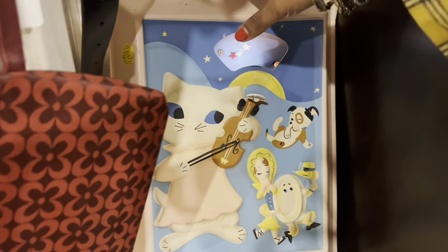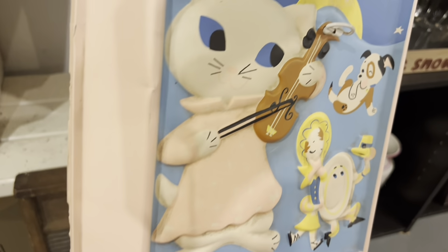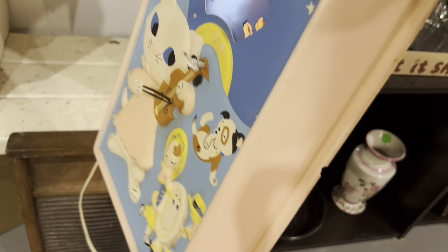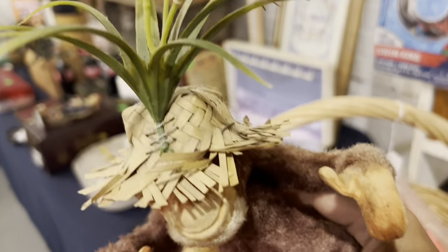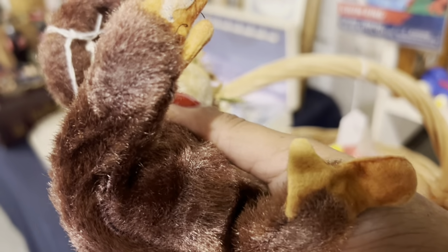It runs a little slow. Oh man, that's so stinking cute. I really want to pick that up, but it's got a little bit of damage. Oh my God, what is that terrible noise? Well, how about this guy? He's definitely got some age to him. He is phenomenal.